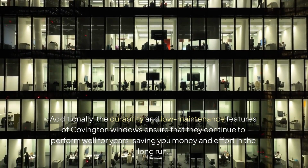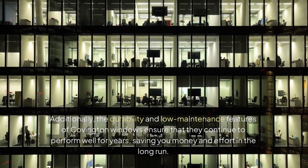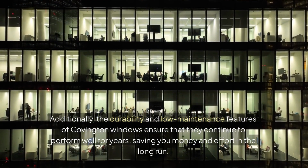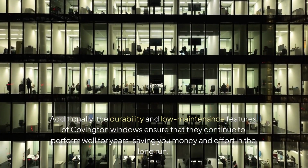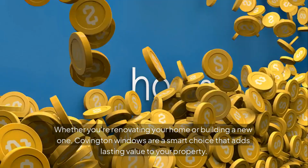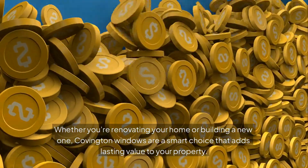Additionally, the durability and low maintenance features of Covington Windows ensure that they continue to perform well for years, saving you money and effort in the long run. Whether you're renovating your home or building a new one, Covington Windows are a smart choice that adds lasting value to your property.